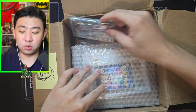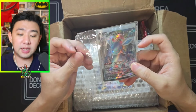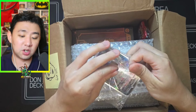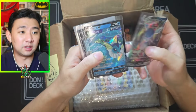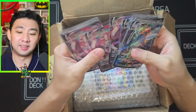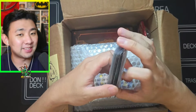And there's some more bulk Korean VMAX cards. Ladies and gentlemen, I am just being spoiled today. This is so good. This is so, so good. Let's see what we got here. Come on. Oh, yes. And these are warped beyond imagination. You spoiled me. This is amazing.